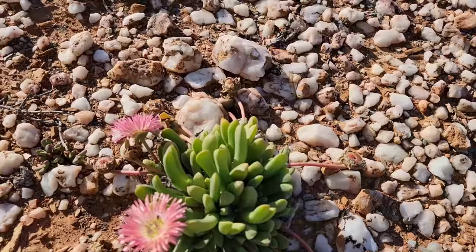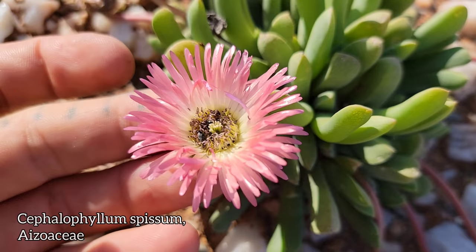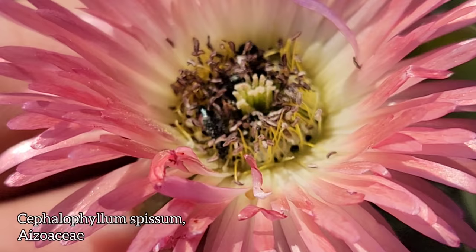Look at this, another Massem. Isoaceous bastards. With a bunch of beetles hanging out, probably banging, probably doing unforgivable things in a flower. Now you can be forgiven. It's the way. Look at that. Look at that style in the center. So many different lobes to that style. All the stamens surrounding it.